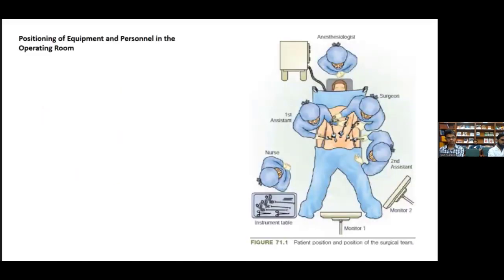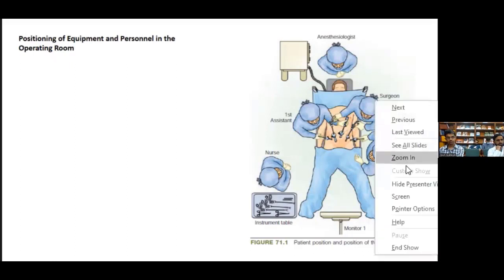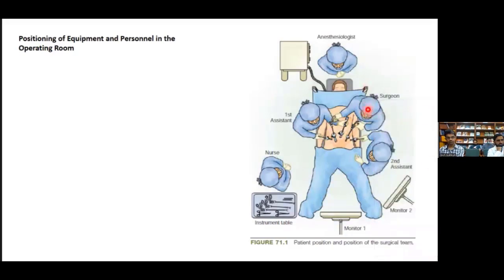Regarding the positions of the equipment and personnel at the operating table, from this picture we can see that if the surgeon is right-handed, he should be on the left side of the patient, and the first assistant on the opposite side of the surgeon, and the second assistant beside the surgeon. The scrub nurse should be diagonally opposite the surgeon, and the anesthesiologist along with his equipment at the head of the patient. The monitor should be toward the legs.